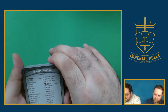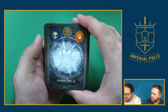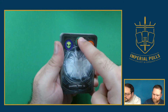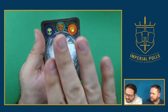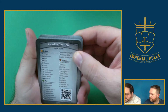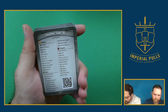All right, so this is Unsanitary Stone Sieve. Whoop, there we go. And the backs are different. It says the name of the person and has different houses. So yours still has Mars. Yep. And I don't know what the other two are named, but they will say it on the checklist card. Brobnar, Untamed, and Mars. So that's pretty interesting.